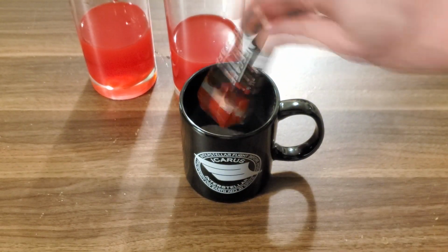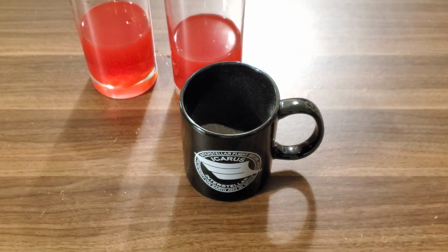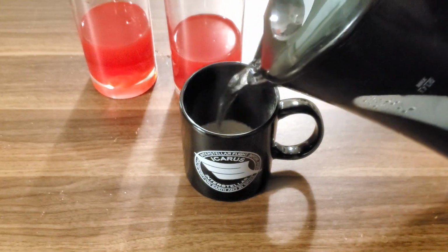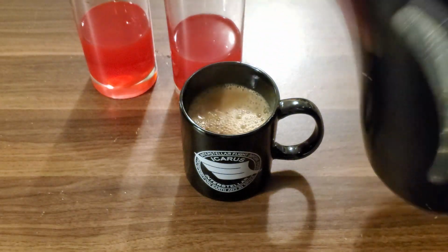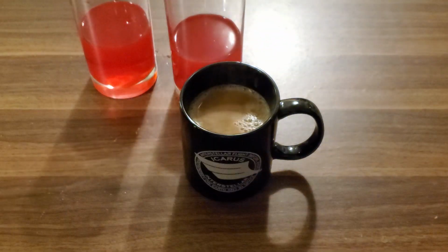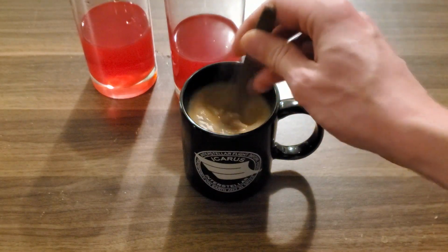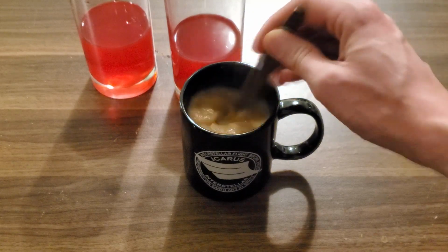Pour that in. And this ration is 2019, so I'm not worried about any of these. It seems to have been stored in pretty good conditions. And you got a nice cup of coffee. Stir that up. Might get a bit of cherry flavor in there, but if I do, I'm not going to mention it. I'm not worried about it in our bean water.